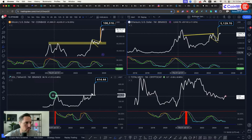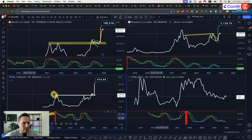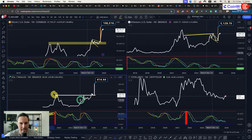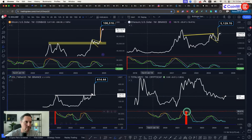If you look at Solana as well, Solana put in its prior cycle top over here on a monthly scale. No, we don't have the prior history over there, but if you go into the daily or weekly time frame, because this is a monthly, you'll get a lot more information. But nevertheless, printing the ultimate top on a high monthly print for the volatility indicator over there.